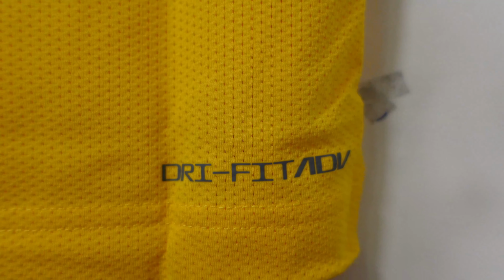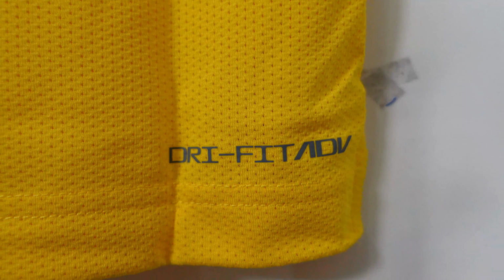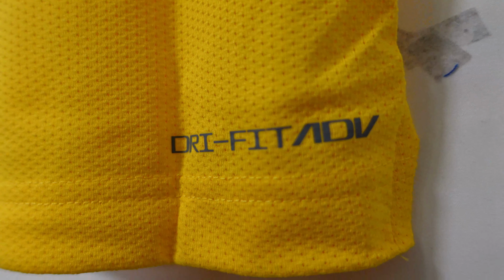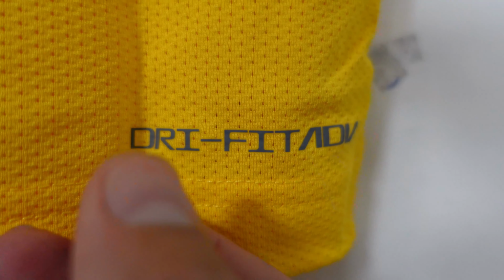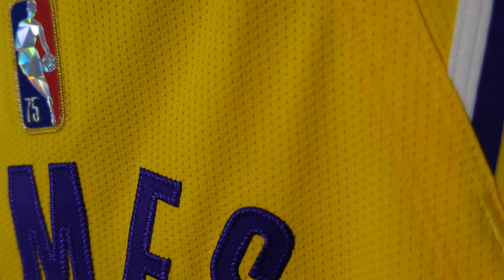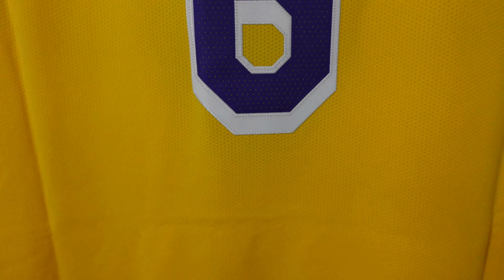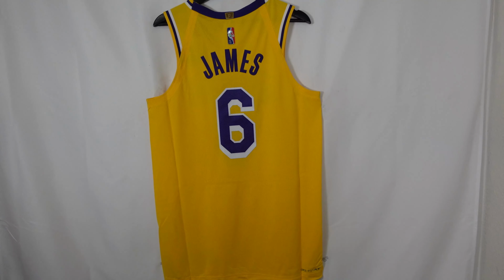Right down here, instead of Vapor Knit, they changed it to Dry Fit Advanced. I'll let you guys know what differences I've noticed so far, but they have it right on that corner: Dry Fit Advanced, not Vapor Knit this year. You can see the ventilation mesh on this is very prominent. You can see the holes, so just better airflow, especially for the players. But that right there, guys, is the back of the jersey.